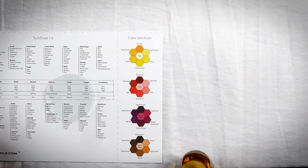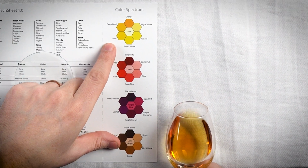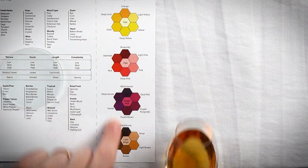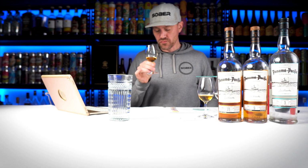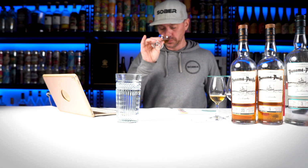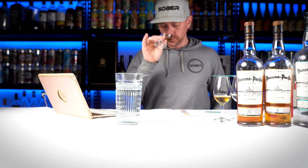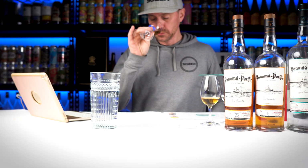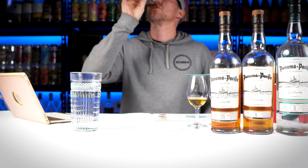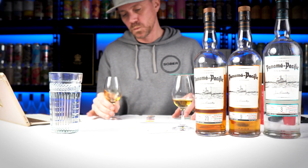But what about the big bad boy? Let's take a look at the 23-year-old. On the color, deep gold. On the nose, sweet oak layers once again that are mixed in with that beautiful caramel that falls into the molasses. The orange blossom are just everywhere on this. And the smoke is complex. Once again, it's very precise, but the tannins are more concentrated.